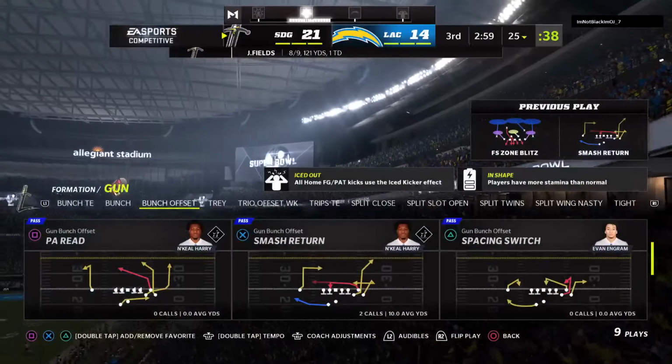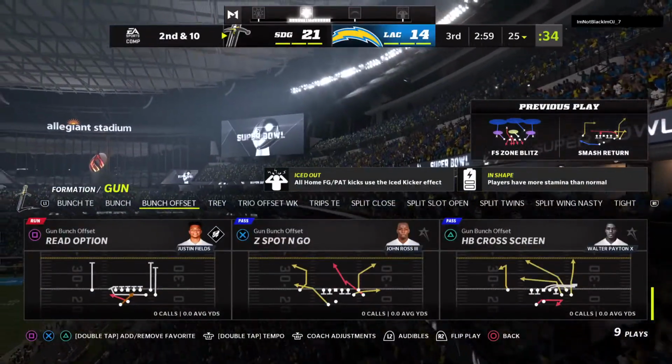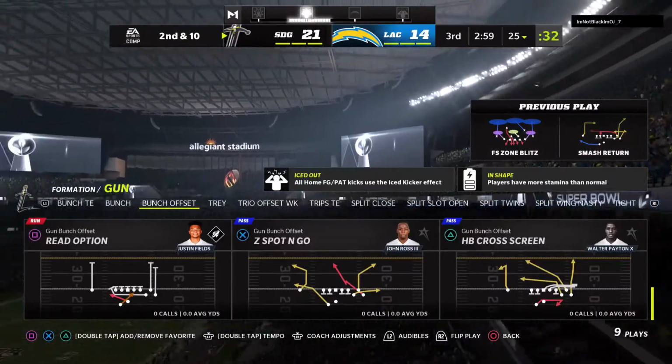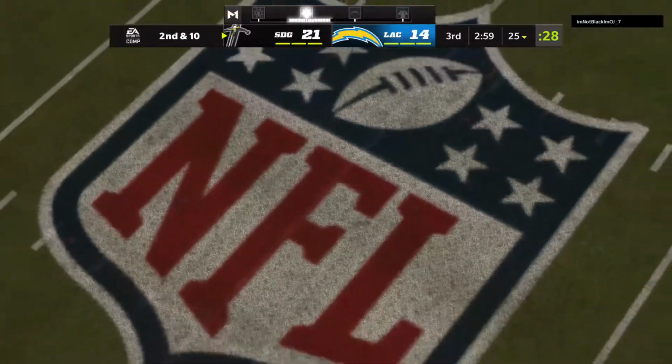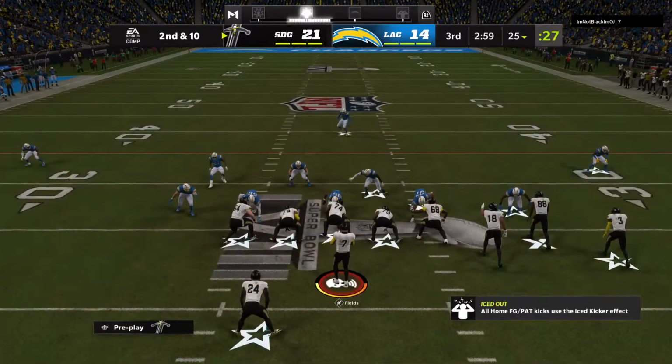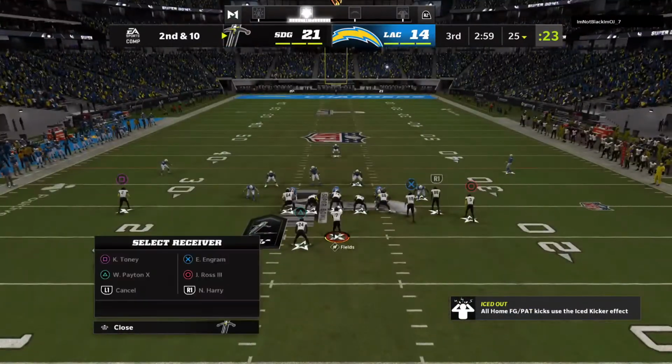Oh, he was hit as he threw it there, and that one winds up incomplete. I may be an analyst, but I'm also a fan. I love it when people take the big shots downfield, but he was under a lot of duress, and I think that forced the incompletion downfield. Didn't have a real good chance to find his target. Third quarter, Super Bowl 58. Here's a 2nd and 10 now.